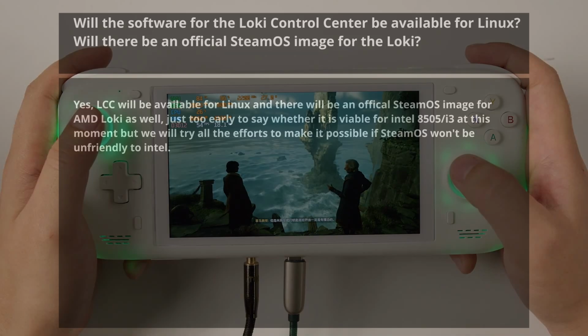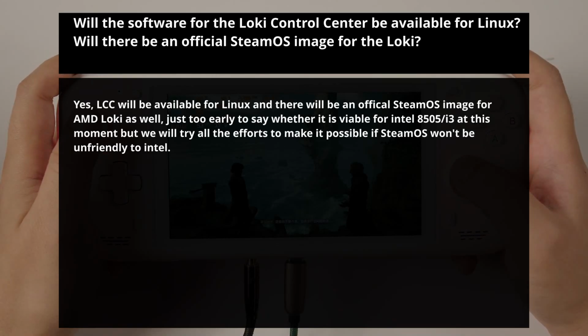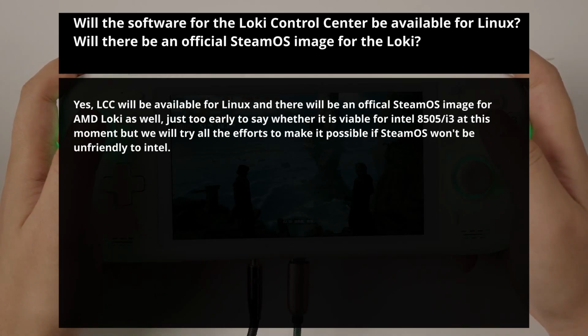And same question again about the Loki Control Center being available for Linux, and then will there be an official SteamOS image for the Loki? Yes, the LCC will be available for Linux, and there will be an official SteamOS image for AMD Loki as well. It's just too early to say whether it's viable for Intel at this moment, but we will make all efforts to make it possible if SteamOS won't be unfriendly to Intel.